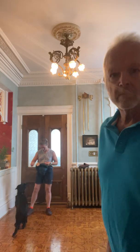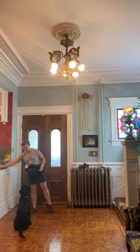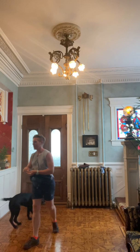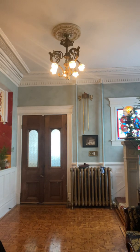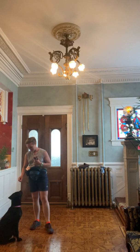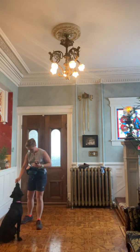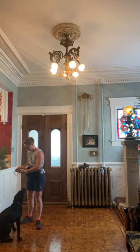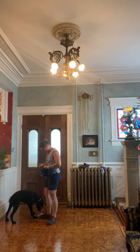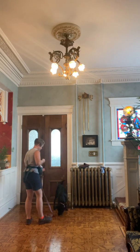So our next little bit, I'm going to put her leash on so that I can control it a little bit better. Good job. Okay. Sit. I remember the leash was an event yesterday, so we'll see if we can make this less of an event. Sit.